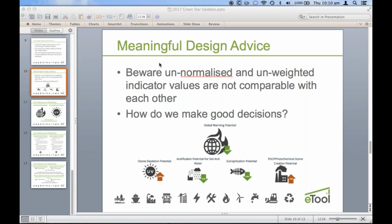I guess the only thing to really press home there is it's really important to start using your life cycle assessment models early in the design process in order to get the design review credit.